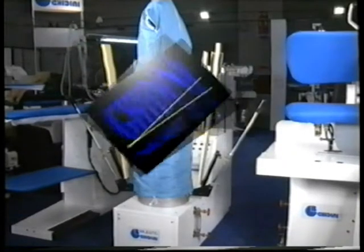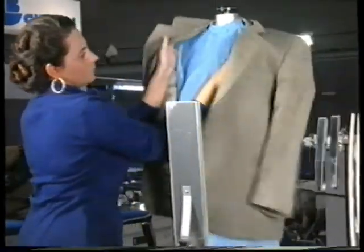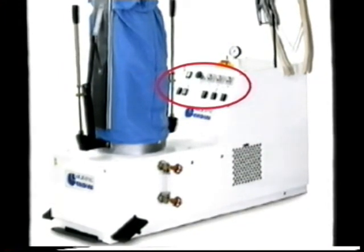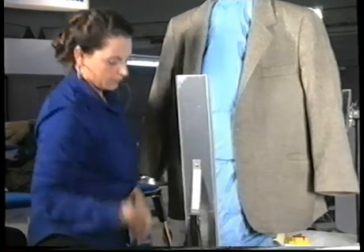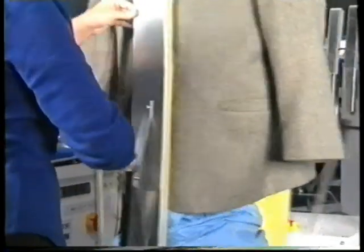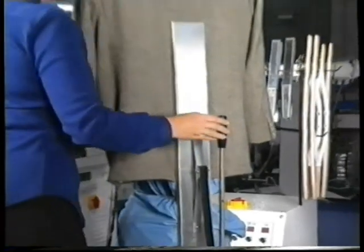The utility form finisher is especially suitable for the finishing of jackets, anoraks and coats, even of coarse, fibrous fabrics. Thanks to the three timers supplied as standard, majestic form finishers feature a fully automatic working cycle. The three timers are set according to the garment to be finished, as well as to the quality the operator wishes to obtain. The steaming duration is controlled by the first timer. The second controls the conditioning time.